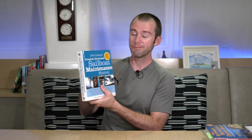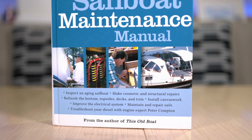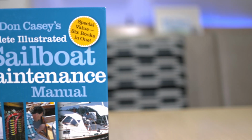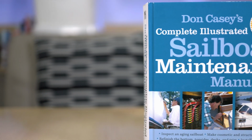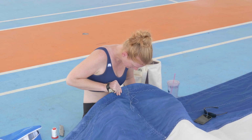So that's where this book comes in. This is the Sailboat Maintenance Manual by Don Casey. It focuses more on your boat itself, starting with guiding you through what you should look at to evaluate the condition of your boat, or even one you're looking at to purchase. If there are repairs that need to be made to the hull or deck, Casey walks you through those steps, and even touches on the refinishing work you can do to make your boat sparkle again.